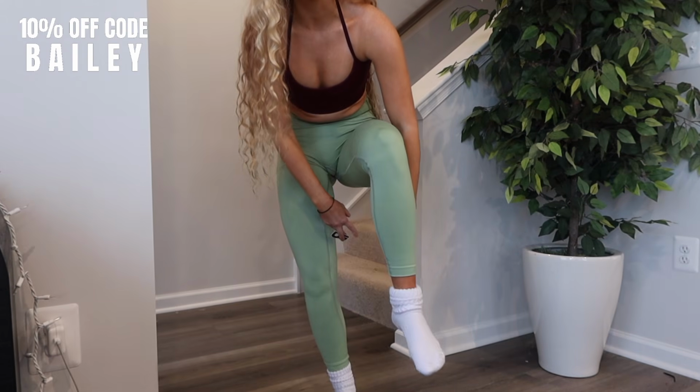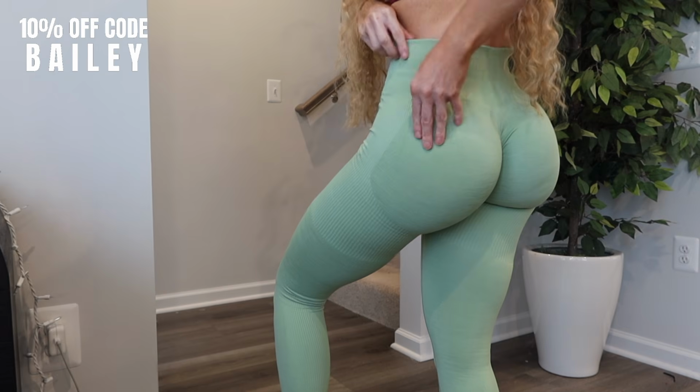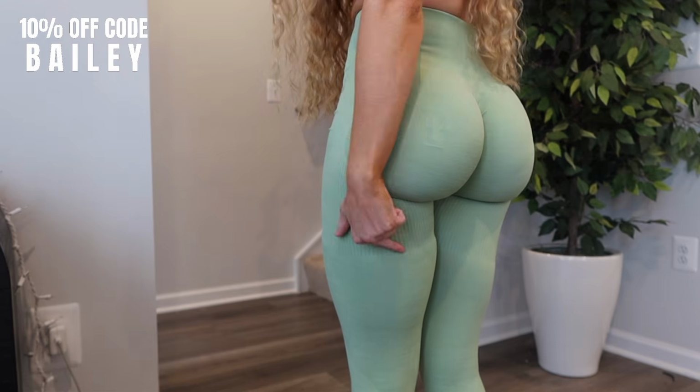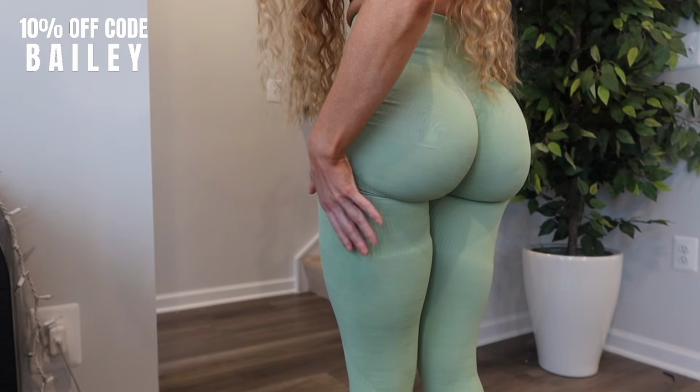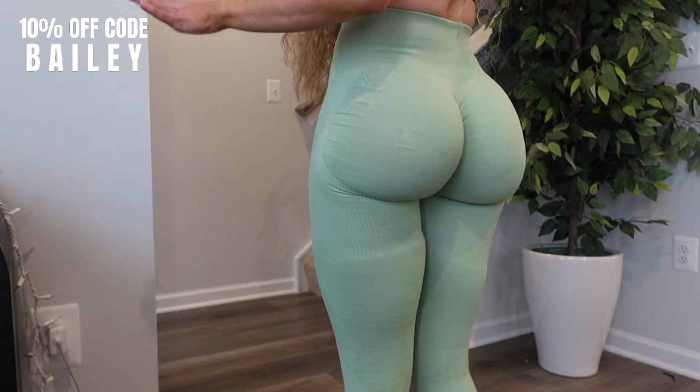7/8 length. I'm 5'4". Again, it's so stretchy you can pull it down. We'll put the sticker in. So same as the shorts. Obviously, if you have a tattoo, you'll probably see it in the glute area. I really wouldn't worry too much about right here though, because of how thick the fabric is right there to give the lift. But you'll probably see it right here. If you don't have a glute tattoo, nude thong, you're going to be fine.